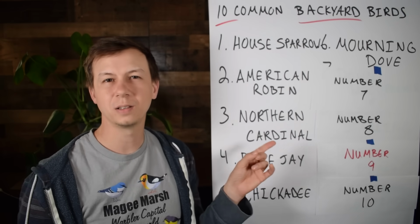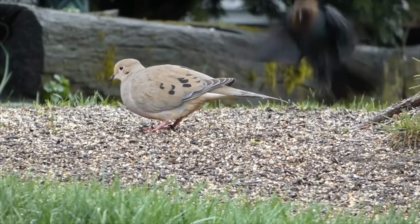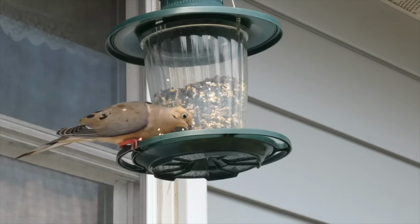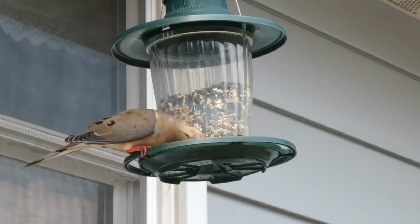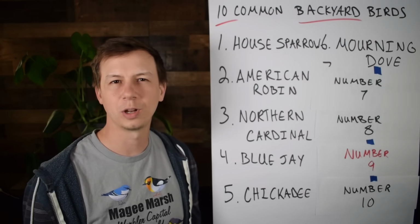They like to eat millet, cracked corn, and a lot of other stuff in the seed mix. They're not too picky, and sometimes they can be a little bit aggressive at feeders, mostly just because of their size. They're kind of bigger than some other birds, so that's why some people don't necessarily like having them take over a feeder. But in general, they're a really pretty peaceful, really iconic sounding species.